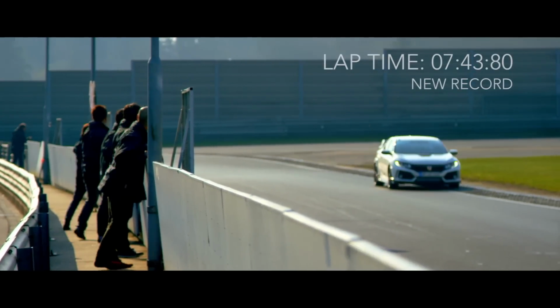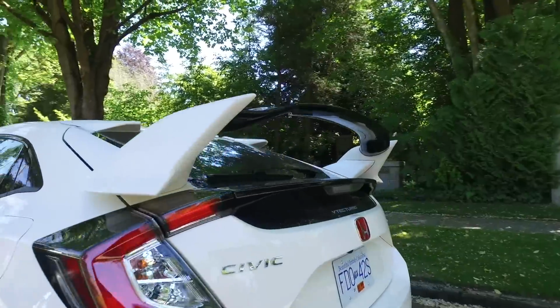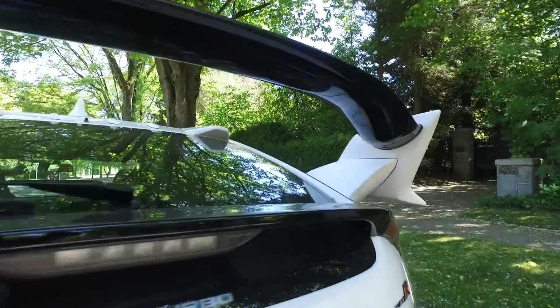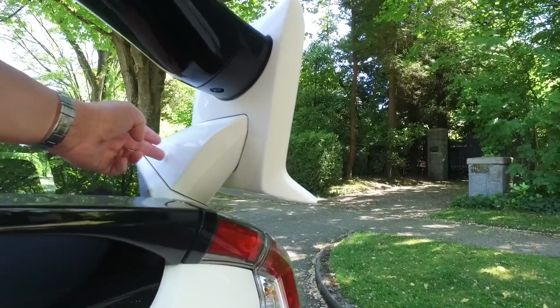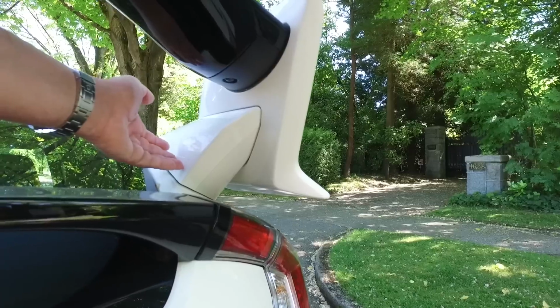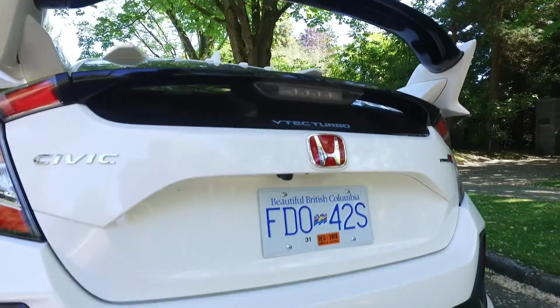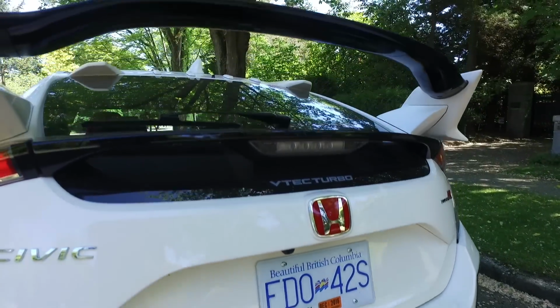It's got fins. You can even see here, all the way across the top. But I wish that they had, for example, like a lock system here that you could just quickly release this very big spoiler and leave it in your garage. And then you could drive around looking more like that instead of like that.